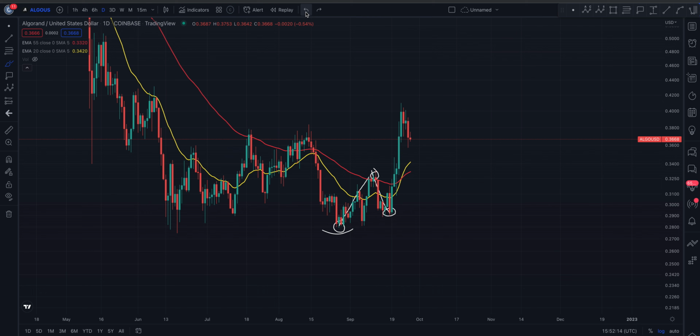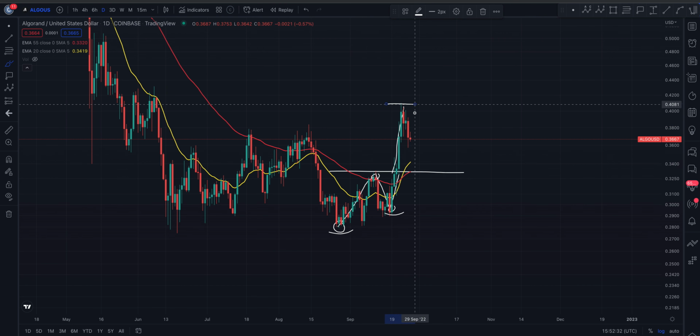So for me right now, what Algorand's looking to do, as I said, you had this bottom here on the 27th of August. You pushed up to the daily 55. Okay, you got rejected, came back down, found a higher level of support. Okay, a higher low. I'm sorry to go through this again. You broke out of the resistance you needed to break above. Okay, and you met the impulsive wave target of 41 cents.